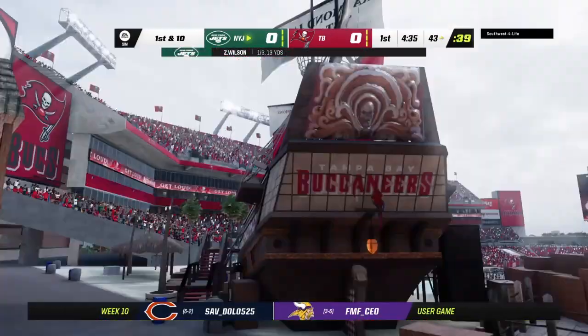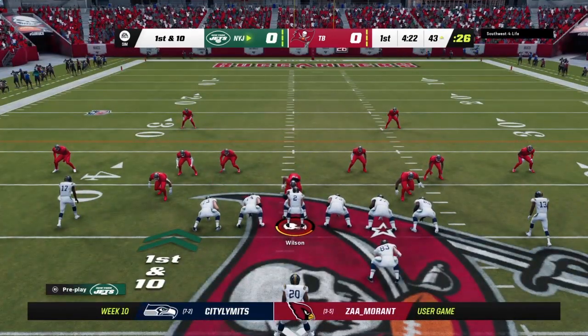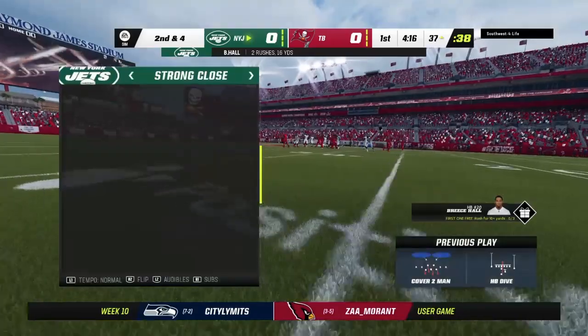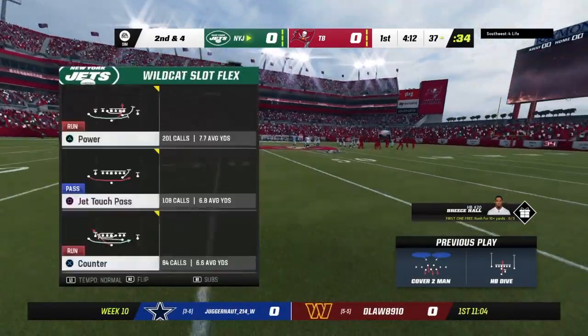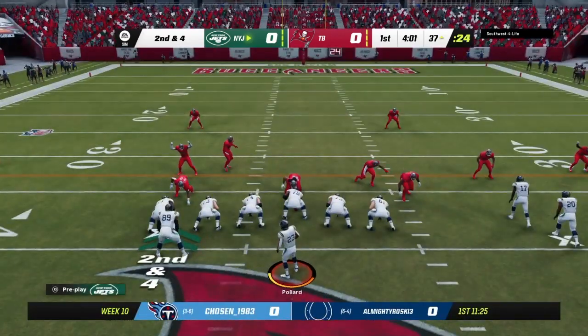And he'll be brought down on the other side of midfield at the 43. So from Buccaneer territory now, it's 1st and 10 at the 43. On 1st and 10, it's Hall. And he's able to carve out about 6 there, down to the 37. A quick burst there, and he nicely bit off a pretty decent gain. 6 yards on that last play. Here's 2nd and 4.